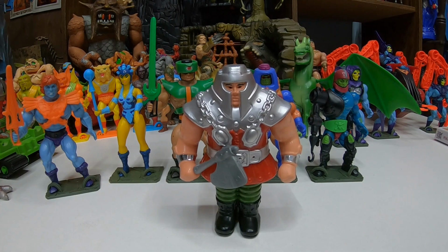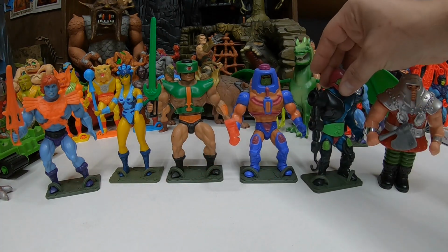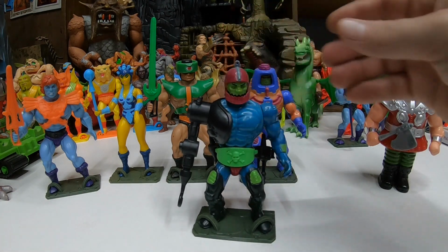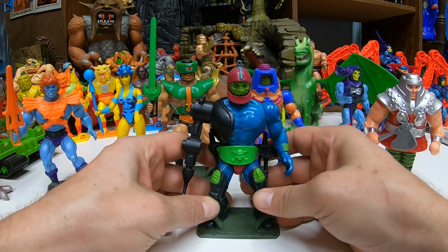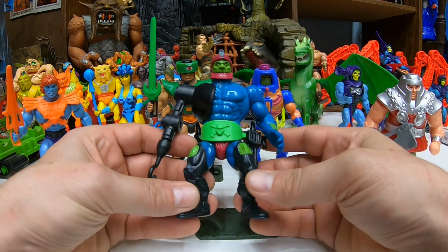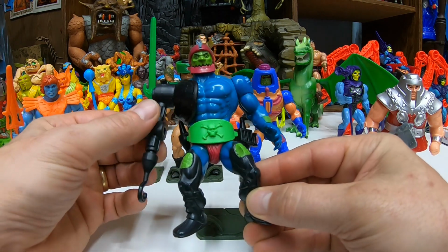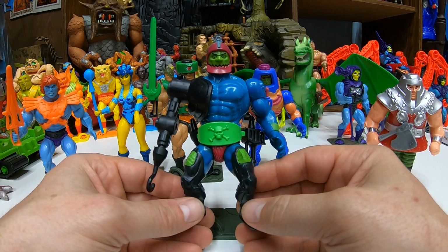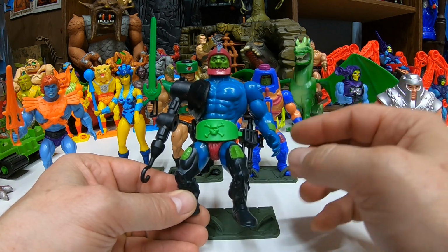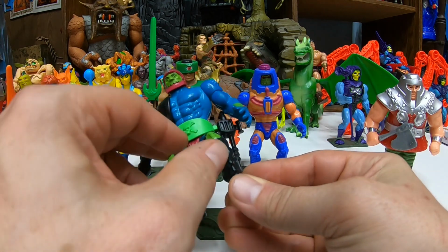So that is Ramman, and he is a heroic warrior. All right, next up we got an evil warrior, probably what might be considered some of people's favorite Motu character, and the figure itself is just a really awesome figure. We got Trapjaw here. So Trapjaw has a lot going on. He's a pretty common figure, but there's a lot of accessories, and people really like it. People really remember having him.